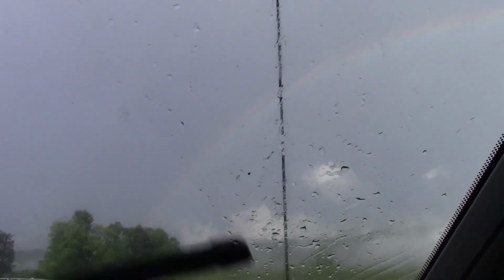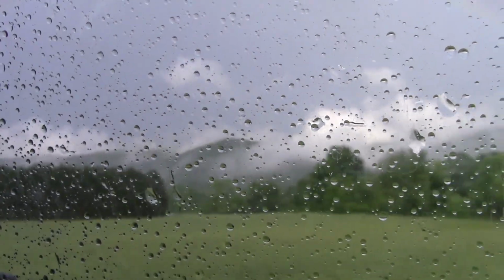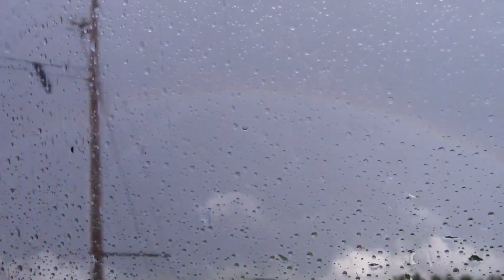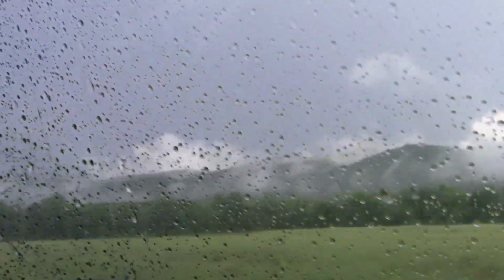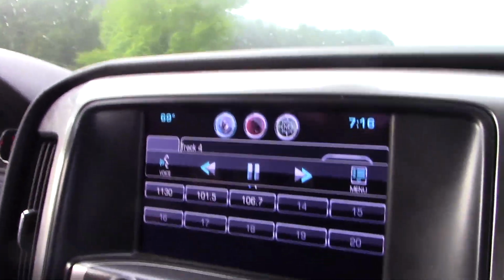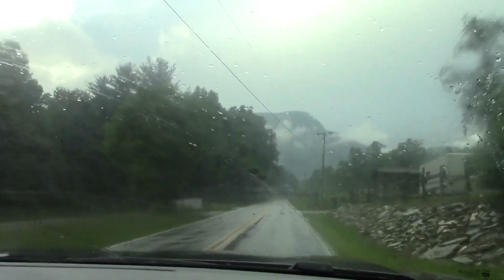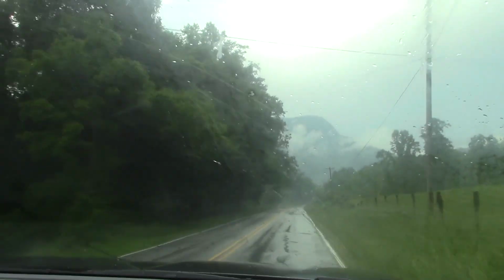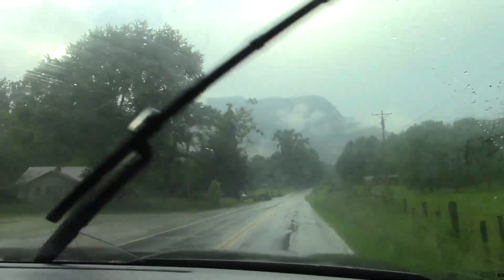Well, we've been driving in the rain. As you see, there's a rainbow up there. It was just pouring the rain, and we stopped at Taco Bell. And I ran in and got us some tacos, and everybody got soaking wet. The rainbow's right up there. It's 7:16 and 69 degrees. The rain slacked up a lot here, but it was just a downpour earlier.